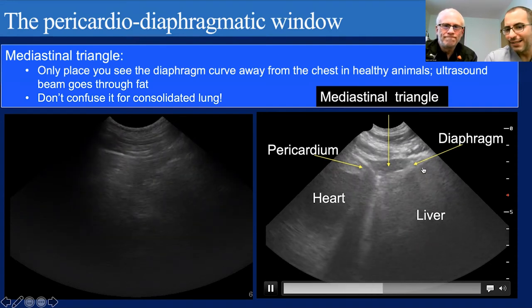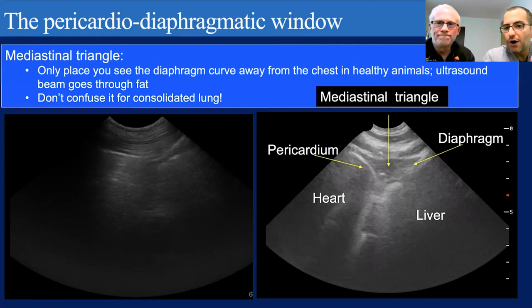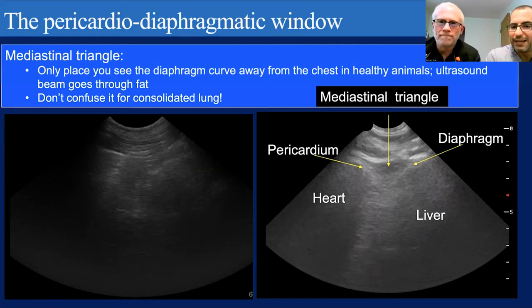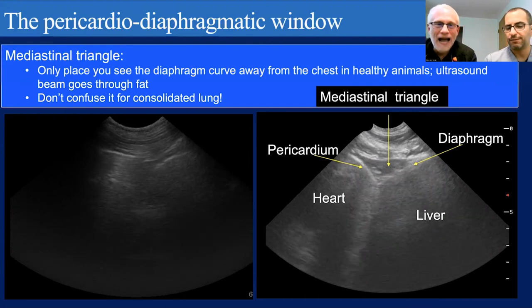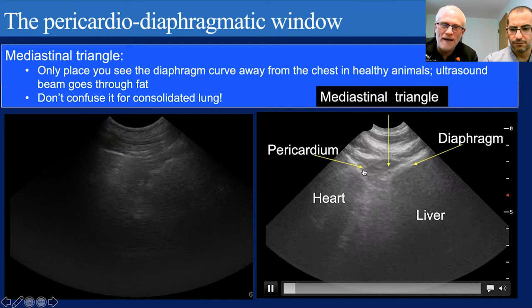But this is a great site because with no pleural effusion, we're going to see the heart, the liver all stuck together, diaphragm, mediastinal fat. Very nice to visualize. Absolutely. So we can find that spot with confidence going from a vertical edge to a mediastinal triangle.